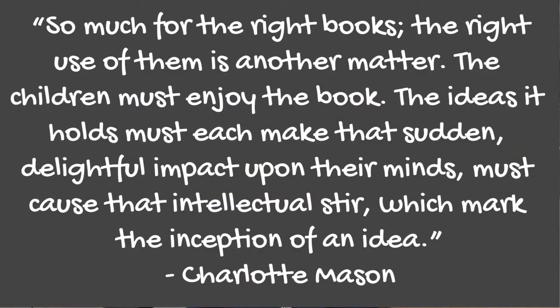Before I close up here, guys, I want to share with you a quote by Charlotte Mason. It says, "So much for the right books. The right use of them is another matter. The children must enjoy the book. The ideas it holds must each make that sudden, delightful impact upon their minds, must cause that intellectual stir which marked the inception of an idea."